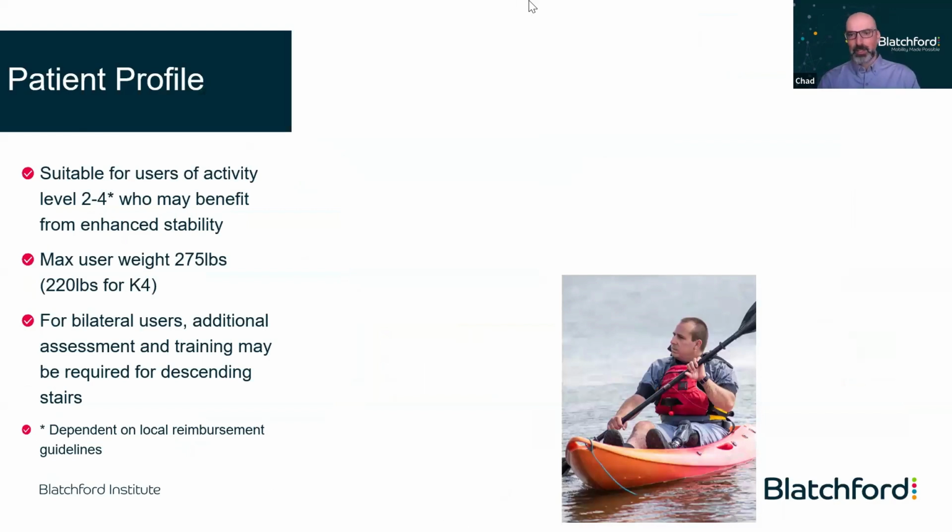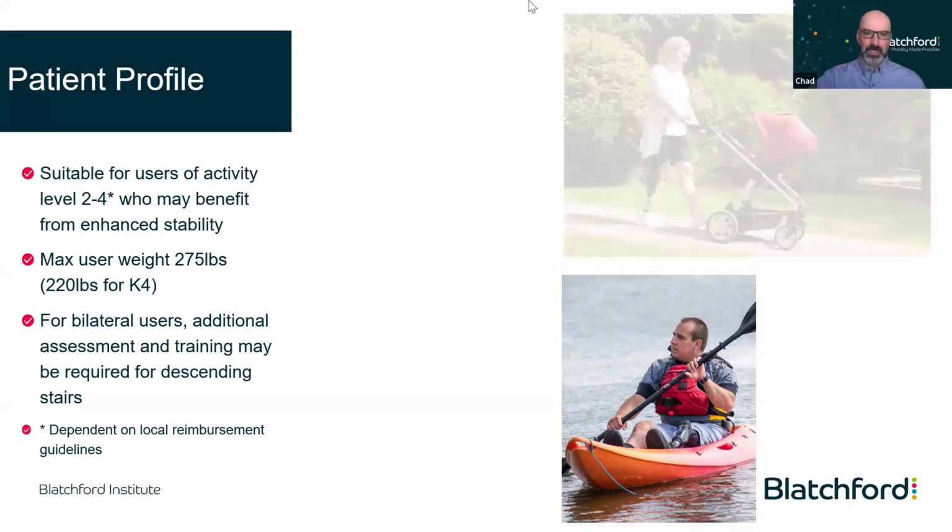So who is the Orion3 for? Obviously, I've been talking a lot about K2 patients, but it is suitable for a lot of activities. So K2 all the way up to even the low K4. This knee will keep up with you even if you need to get across the street real quick and you need to take some running steps. Max user weight is 275.